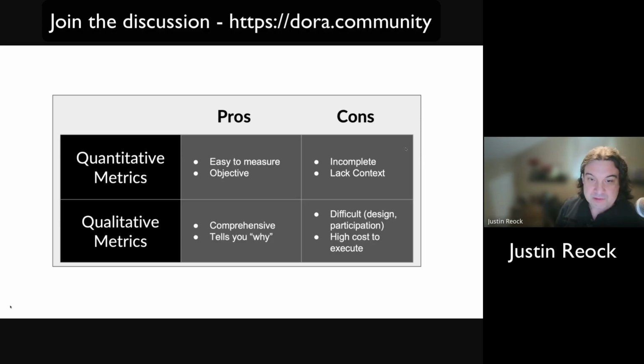So qualitative metrics are a little bit more comprehensive, and they tell you why a thing is the way that it is. But they are difficult, right? For anybody who's ever tried to run an engineering or developer survey before, they are deceptively difficult to have success with, right? Coming up with the right questions, getting the right participation rate, reducing fear, or encouraging psychological safety around this survey. Like, is this survey going to somehow reflect on my own performance, right? So you have to be culturally very careful about the way that you approach this. So it can be difficult, and there's just a high cost to execute.